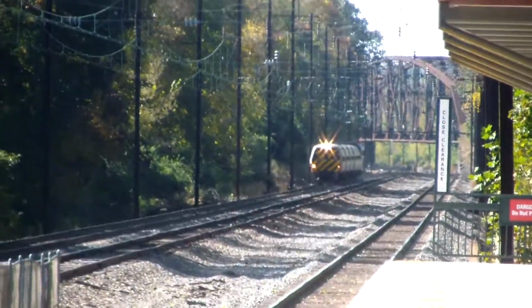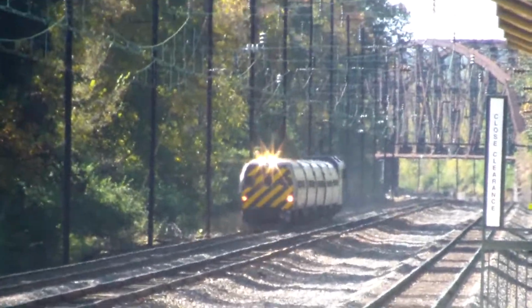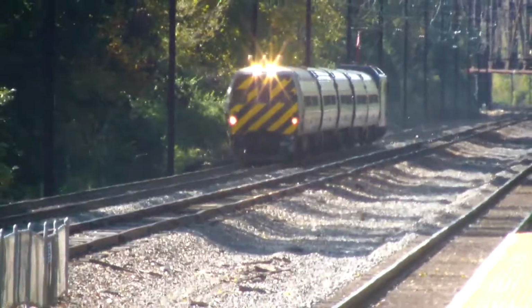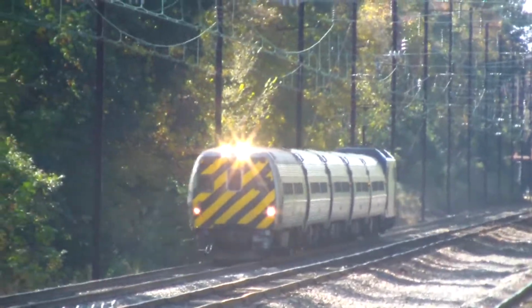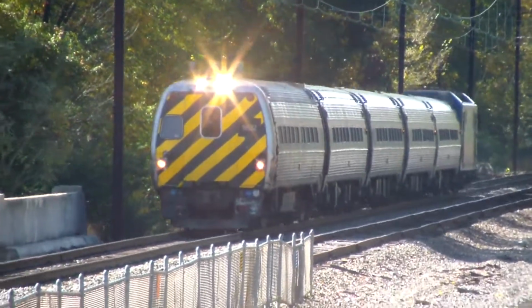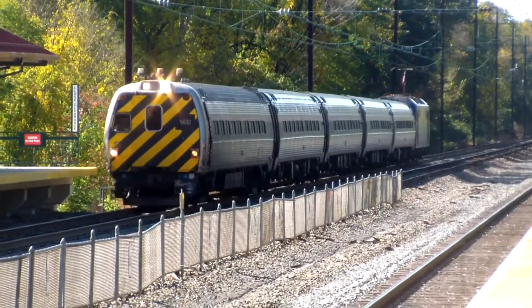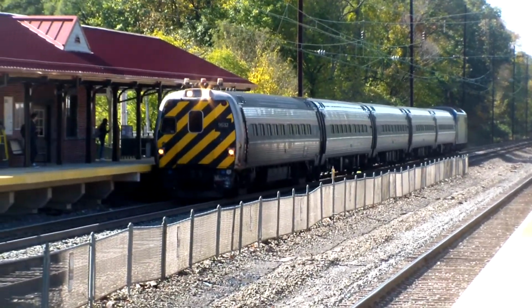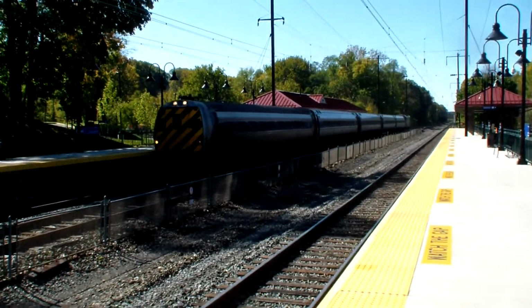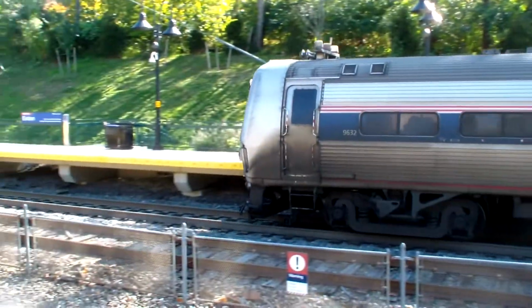Here comes Amtrak to New York Penn Station. Got that Max Headroom front paint job. Yep. 9632 is leading. Wow, it's filthy. It really is.